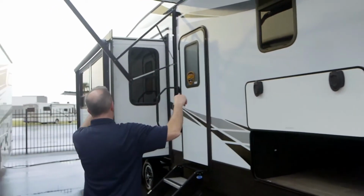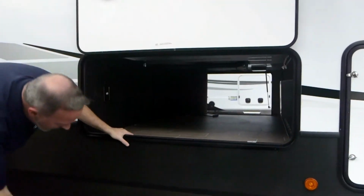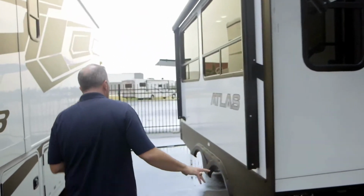Fiberglass with the beautiful graphics, 2 awnings with the LED light strips, pass-through storage here, heated and enclosed underbelly. Got your power leveling on here as well.